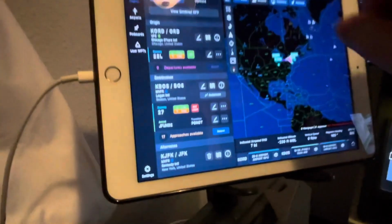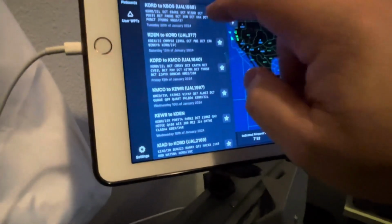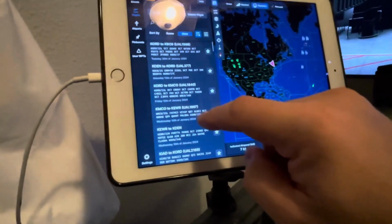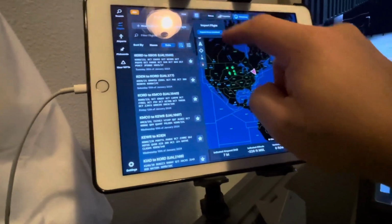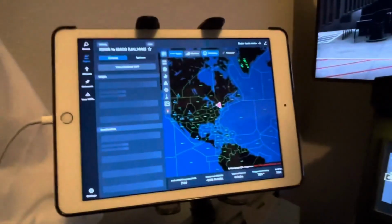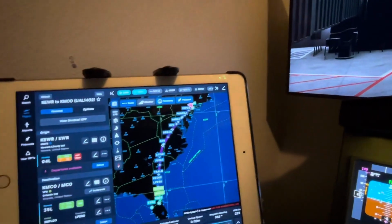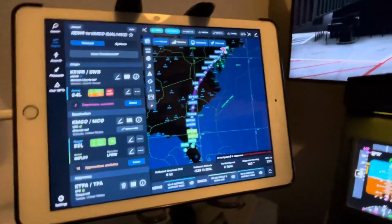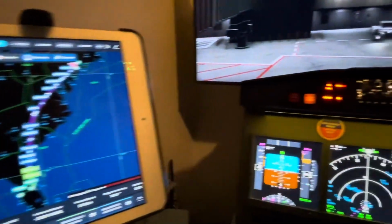Head back over to our iPad here. We're gonna unload our old flight we did, import a new one. And we're gonna select our Newark to Orlando. It's a great thing about this simulator with NavGraph, SimBrief, everything just links right on up. It's a beautiful program.